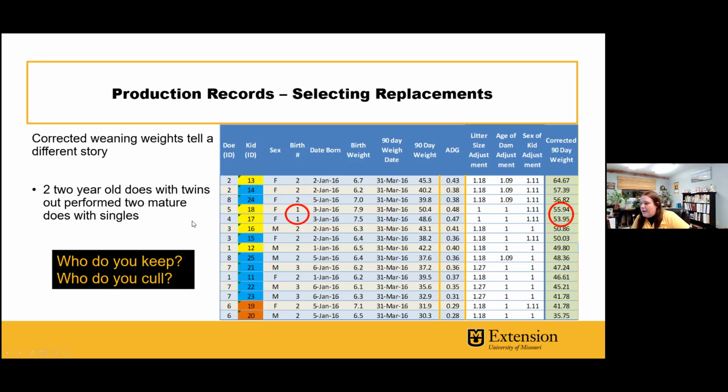So when we start thinking about who we keep and who we cull based on these records, these were singles, and both of these were out of mature goats, mature does. I would consider maybe culling number 5 and number 4 doe and making room in our herd for somebody that's going to have twins. Because of those price adjustments we saw earlier, covering our costs with a single is a challenging process, right?